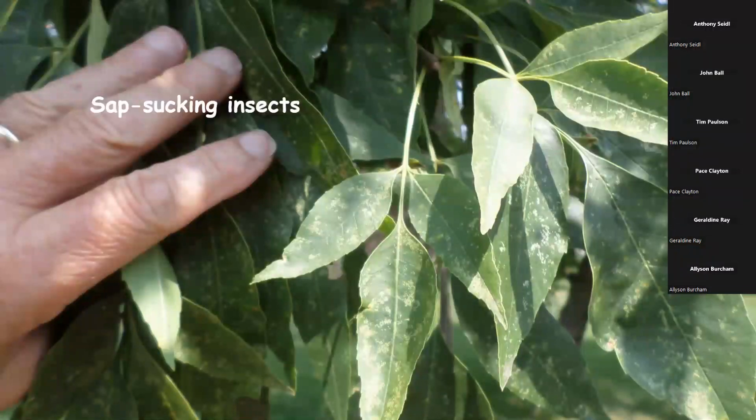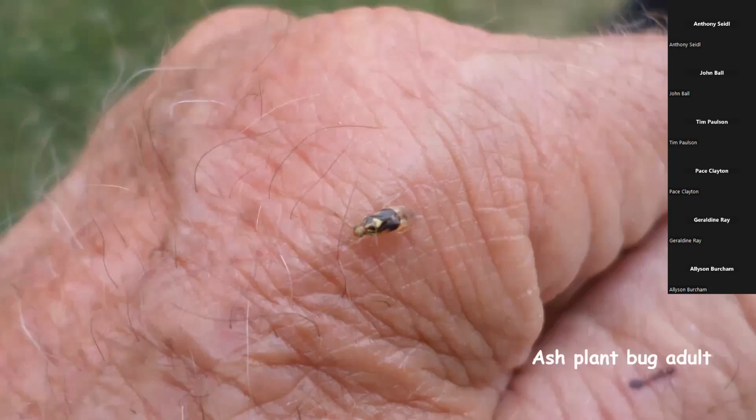Well, what about sap-sucking insects? Insects that instead of munching on the leaves, insert a stylus into the leaf and suck the sap out of them. Kind of an equivalent of a mosquito. We have one that we used to see more of, and that's ash plant bug. I am seeing an outbreak of them this year. You are seeing more leaves out there that have this stippling damage to them, where the small insect has pierced the leaf and is sucking the sap out of them.